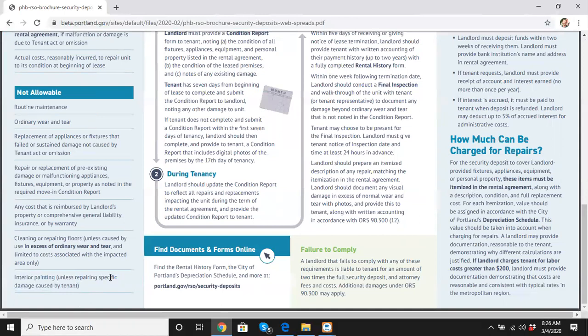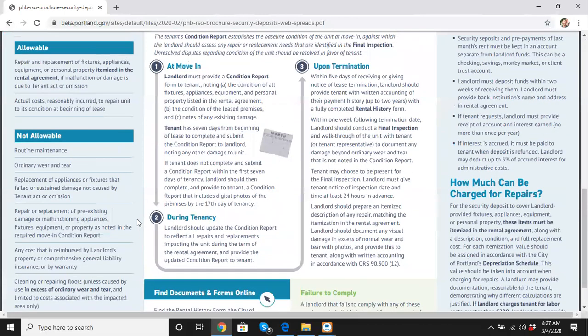So we're pretty good about this. We're not charging tenants to do full paints. For excess of ordinary wear and tear, that's pretty much just staining and animal urine, or ripping of the carpet. When it comes to carpet, I want to say that the City of Portland has deemed that it has a 5 to 7 year useful life. So if it's beyond that useful life, it's worth nothing, and you can't charge for it.